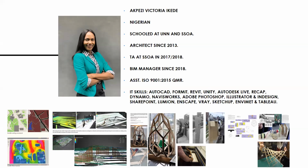And my main duty was to teach people how to use virtual reality tools. So that's kind of where my dive into this BIM and technical world sort of started. After that, I became a BIM manager at ATO. I've been doing that since 2018. And I'm also ISO 9001 2015 quality management representative.